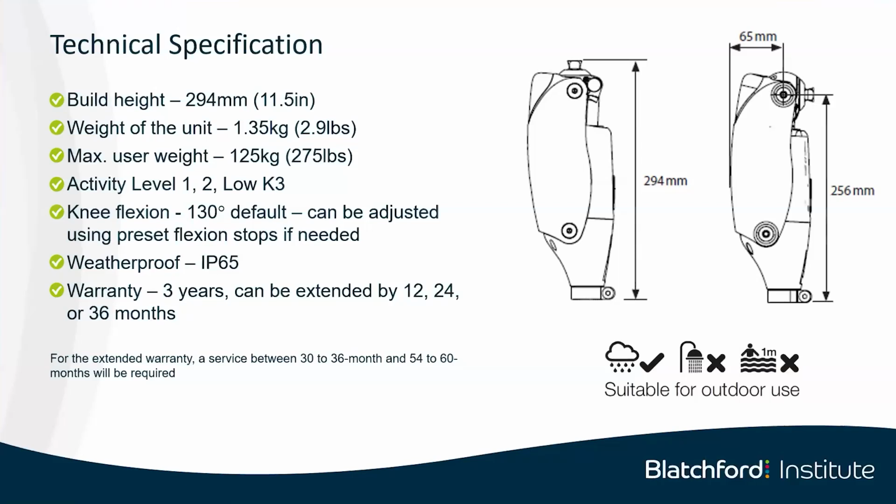Key things on here is knee flexion: we have 130 degrees as a maximum of knee flexion in this unit. When it comes to fitting, you have to check and make sure that the socket does not hit the knee. So you may have to lower that to 110 degrees in some examples, but we'll talk through that during fitting. As I say, it's IP65 weatherproof, and the warranty is for 3 years with the option of extending that warranty.